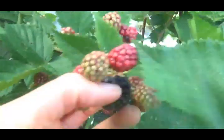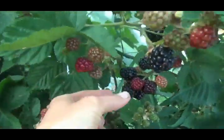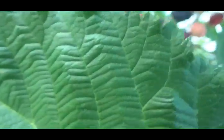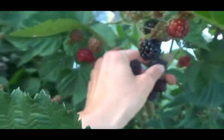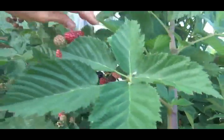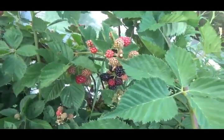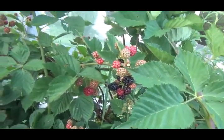Next thing I want to show you, check it out. I have ripe blackberries. They're squishy. Oh, this one's, wow, even more ripe. It's squishy and it came right off the little stem thing. Those aren't quite ripe yet, and the other ones need a day or two. Hopefully the stink bugs won't get to them.